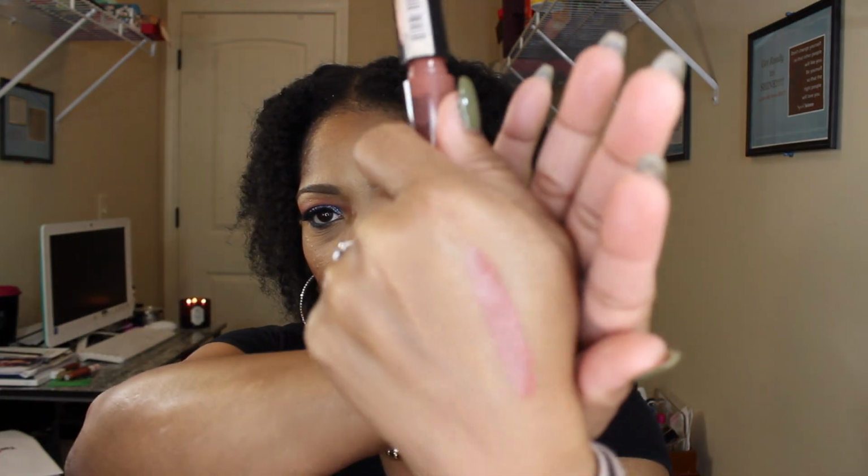And then the last things would have to be lip products. So this one right here is the NYX Liquid Suede Lip Color, and it is in the color Soft Spoken, but this is a neutral type color, and I really, really love this color. And I'm going to swatch this and show you how it is. It's like a mauve type color on my hand, as you can see there. Like I said, it's a neutral type color. I love this color, and it's a liquid lipstick.